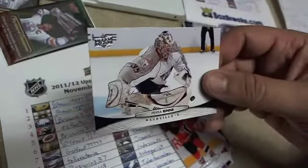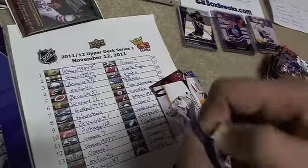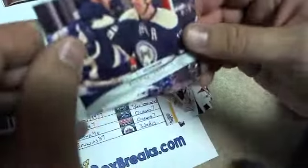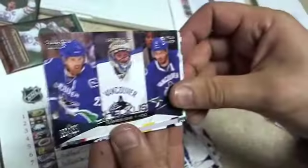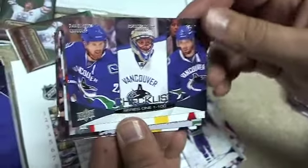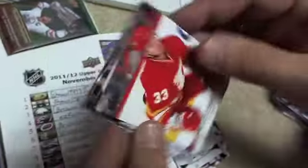Corey Perry for the Ducks. David Clarkson for the Devils. And Pacioretty for the Predators. Umberger for the Blue Jackets. Henrik Sedin for the Canucks. And we have a checklist card. Series 1 checklist card. I'm going to put that aside. We roll for that at the end.